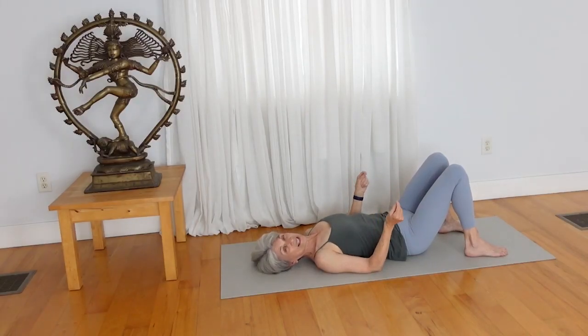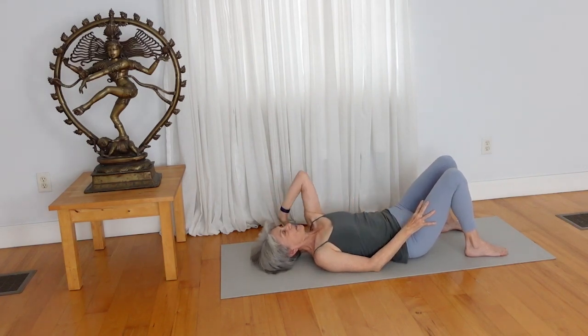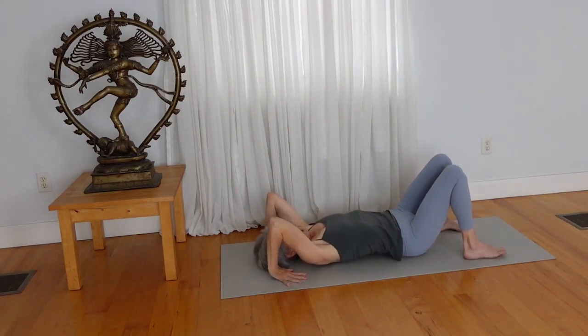Those of you that want to take it up the next level, then we'll come to a full wheel. Otherwise, most of us will stay in the bridge pose. So those of you that are coming to the full back bend, take your hands in the position where your fingers are pointed toward your feet. Draw from the elbows back to the shoulders to engage.